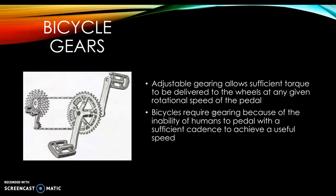Gears give us a unique advantage on a bike. We would not be able to pedal fast enough to maintain the types of speeds that we want when biking without gears to allow us to adjust and modulate the speed that we need to pedal to produce the rotation at the tire.